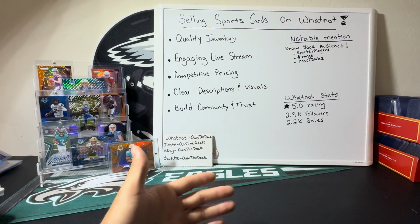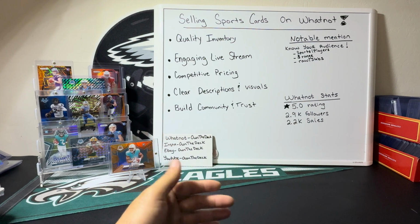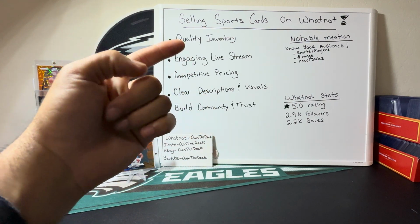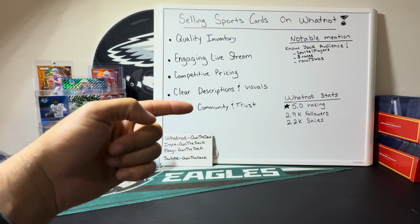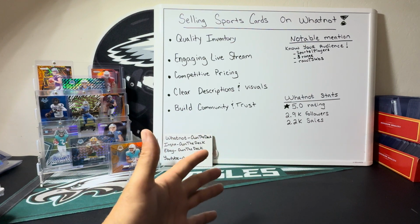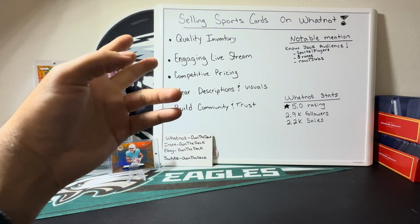You've got to have shipping costs. All these fees are going to add up. So the biggest thing is you want to be able to lower your overhead. And when you lower your overhead, the biggest thing is competitive pricing. When you get your quality inventory, you want to make sure you're getting it at a price at which you can resell it at a competitive price too, and kind of lower your risk, if that makes sense. So we talked about quality inventory and competitive pricing.